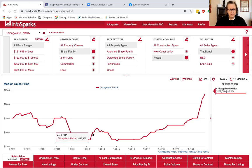We pretty much stayed flat. There was an increase here. I'm not sure what happened here. We'd have to go back and look to see what's going on with the market. Trying to think when the election was, but I don't believe that had anything to do with it. And then we tanked here again in '15. I don't know, it's just very interesting. And there was a slow increase.